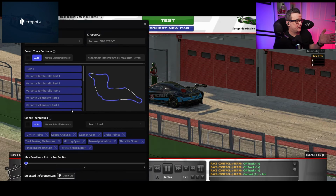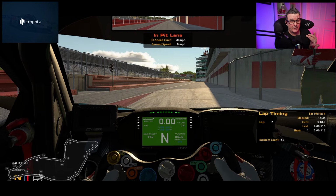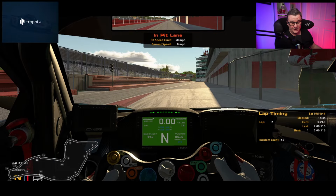So looking at the options here, I've set my max feedback points to 1 now to make that hopefully a little bit easier. And also you can select a couple of other things in here, like you can turn off speed analysis, turn in points, and just turn on certain ones. So we'll have another go at this. I've just picked brake point and speed analysis and 1 actual point per turn. So hopefully this will give me all of the turns and less information, so I'll start to get that.